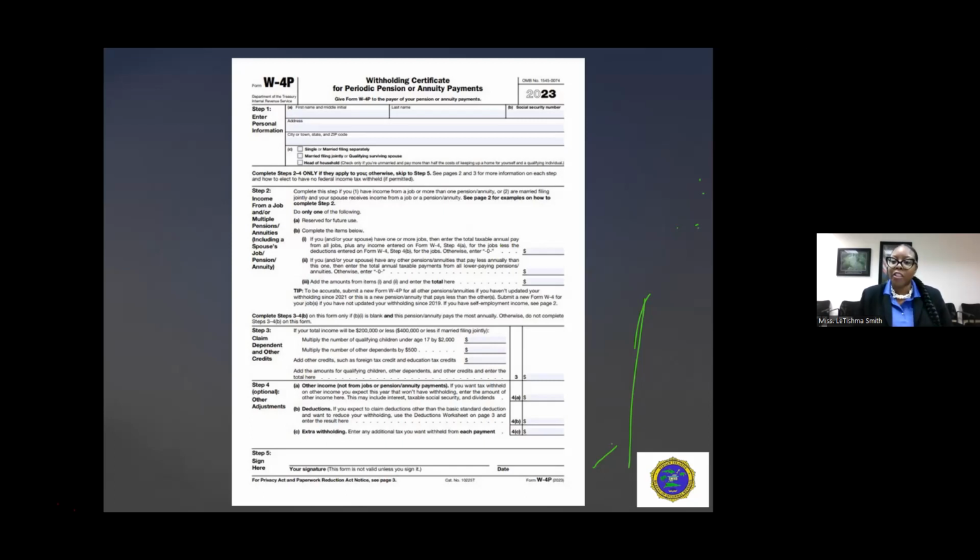So if your pension income is only GERS income, you're going to place your name, your social, your mailing address, and you're going to select the perfect filing status for you. Sign, date, and submit the form to GERS.